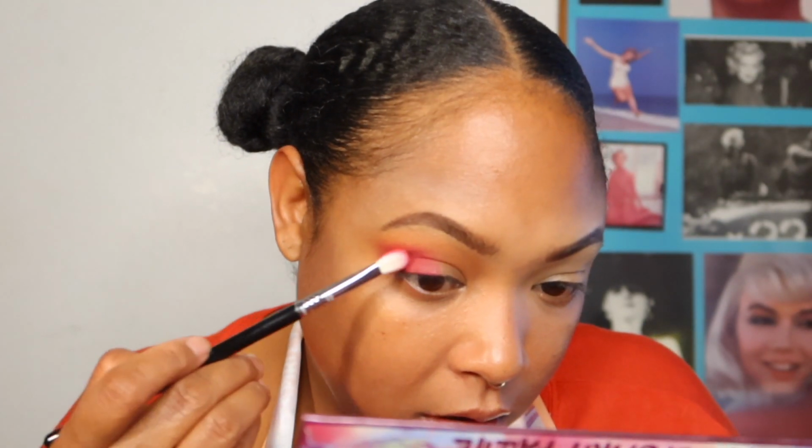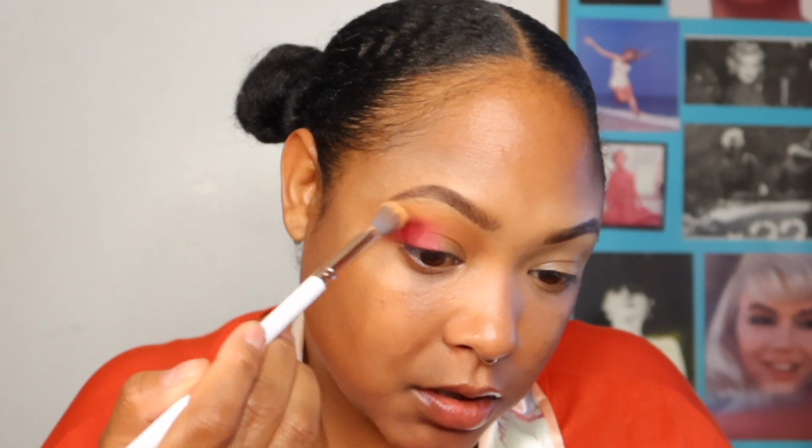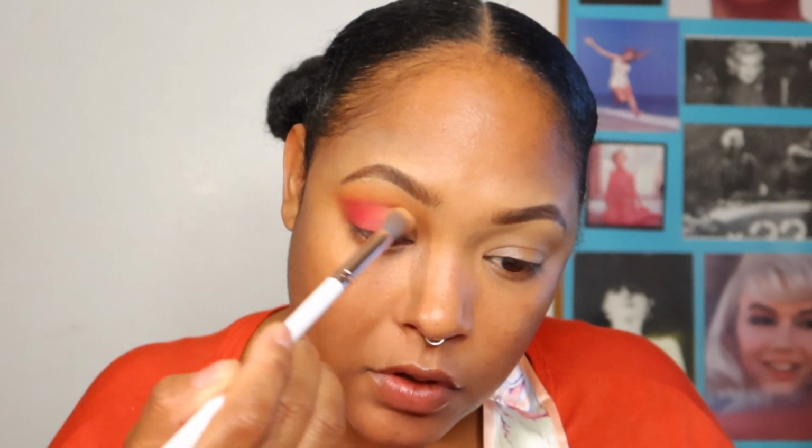I think they are limited edition. Okay, so that looks really pretty to me, and it was easy, totally easy. Taking the brush I had the orange on, just kind of a little bit to go over, reinforce that a little bit.